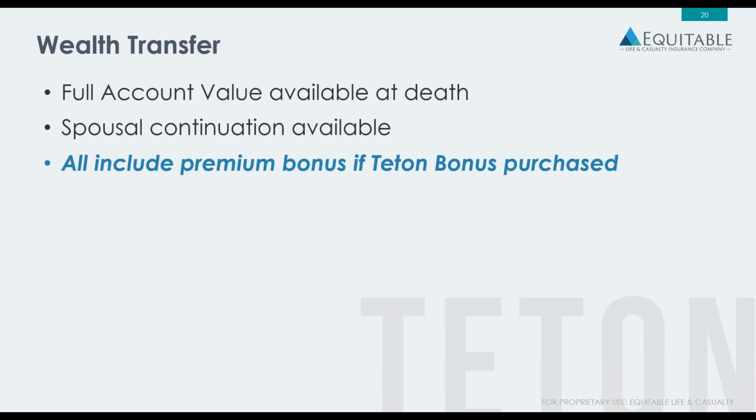Pretty easy on wealth transfer. Full account value is available at death, spousal continuation as well. Again, if Teton bonus is purchased, that premium bonus is included in that death benefit because it's in that account value.